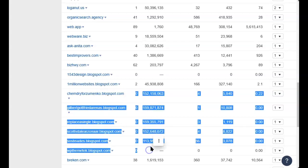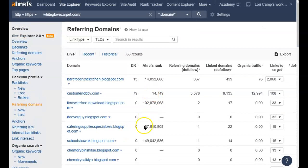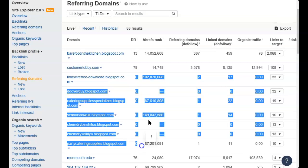They seem scammy to them. So you really want to find sites that have these higher scores to point to your site. And you might actually want to clean up some of these lower score ones, seeing if you can get them disavowed so that they don't pull your score down, because you should not have such a low score with 88 different referring domains. It really is pulling your score down with all these zeros. So that's my diagnosis on that.